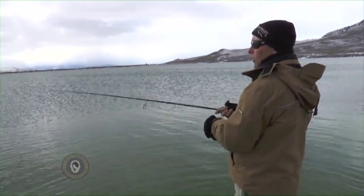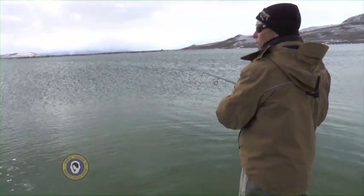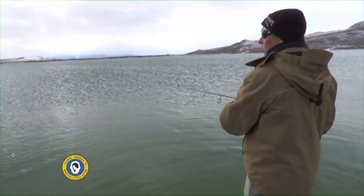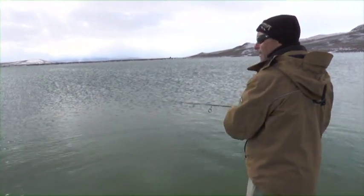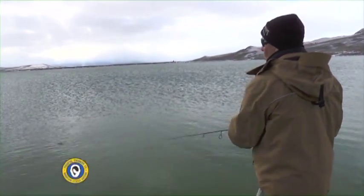The only reason really that I'm waiting is to get to the outside weed line. That's where I think they'll cruise. The fish that, when they spawn, they're actually between us and the bank. They're real shallow, but I don't want to mess with any fish that may still be spawning. That's not what we're here to do. I haven't seen any, and I believe we're mostly all post-spawn, but look, boom! Oh!